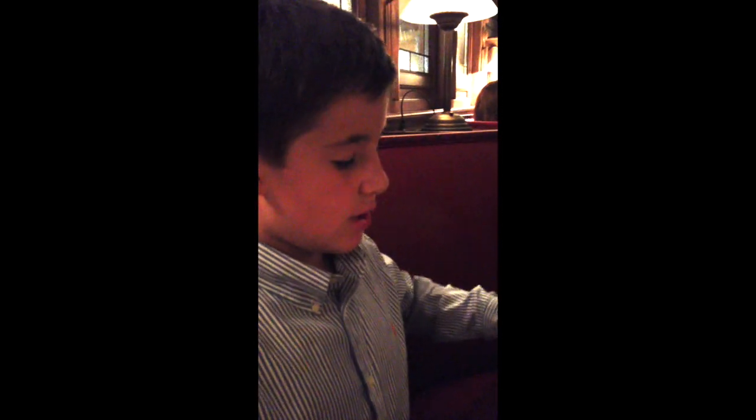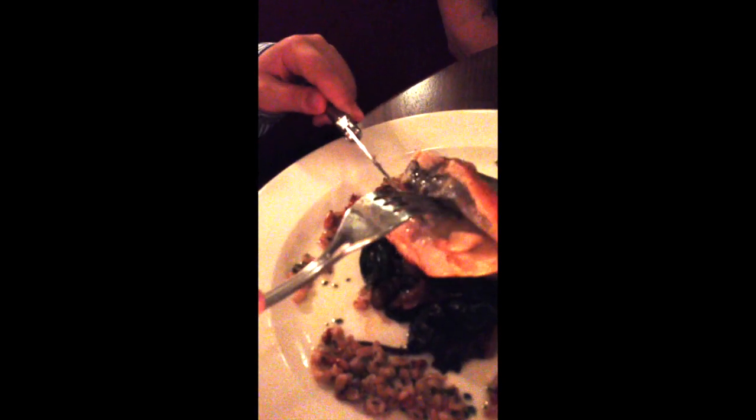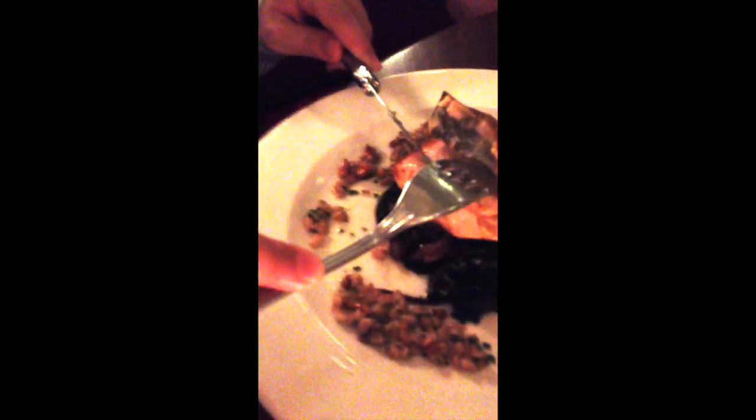All I know is I've tried this before. Tastes a little bit like a rib. So now I'm gonna try this beautiful fish over some greens. I'm not that much of a skin fan, so I'm gonna take the skin off. Ooh, but that's the best part.